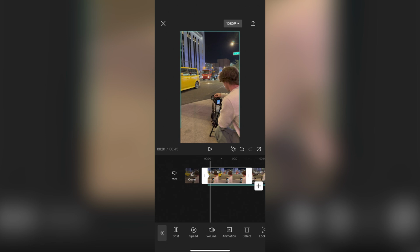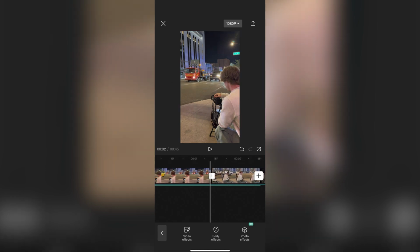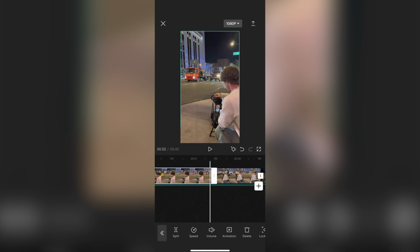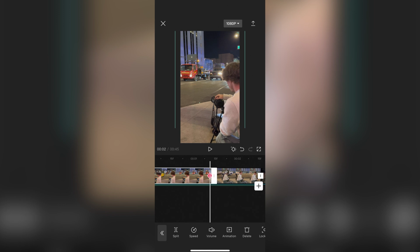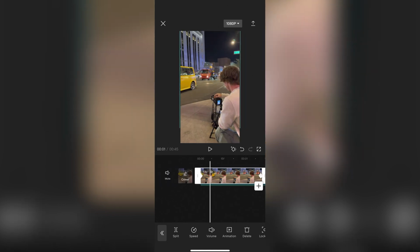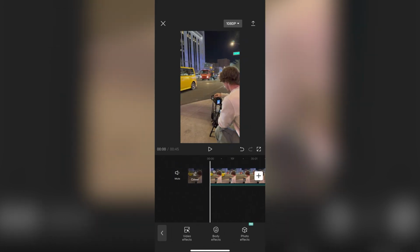As you can see here, I've got that first keyframe, and then we go to the end of the video. Right near the end we have that keyframe already going, and we're just going to zoom in a little bit. It creates this really cool, natural effect for each of your videos and each of your clips. I'm going to do it on all of my clips.